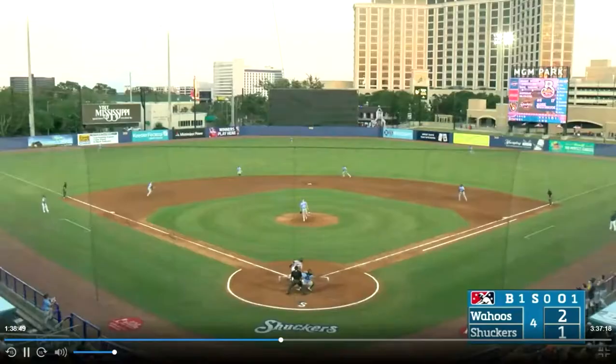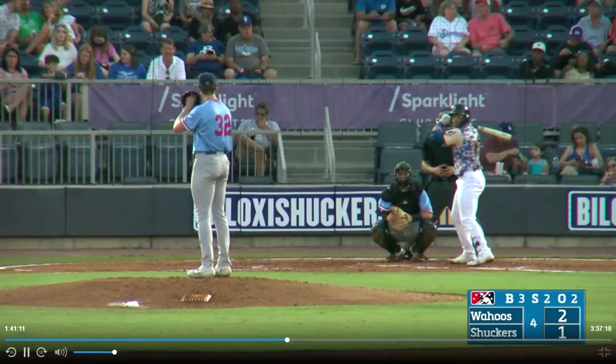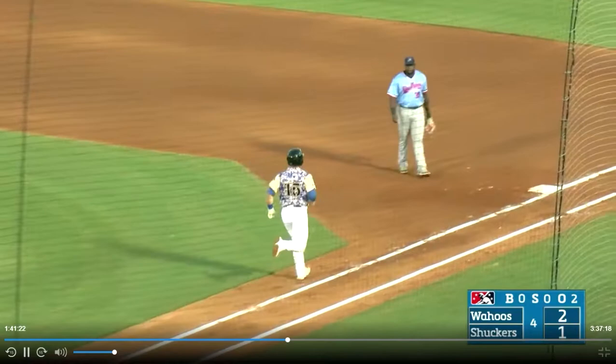Popped up into the infield there, drifting back and getting underneath it. It's Hairston, and that'll put the second out. Has a heavy shift over towards the left side. Three infielders playing there as that pitch misses inside. Ball four, and the Shuckers will have their second base runner of the day, the first one to reach on a walk.